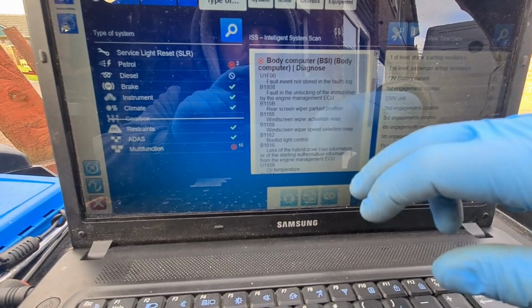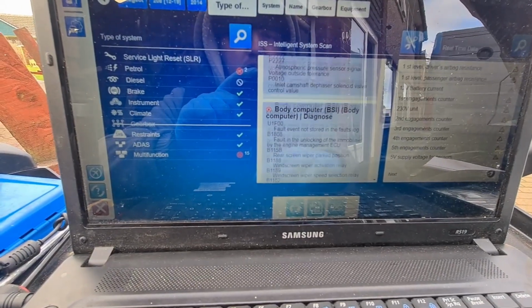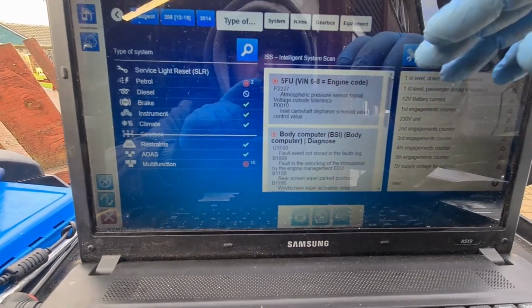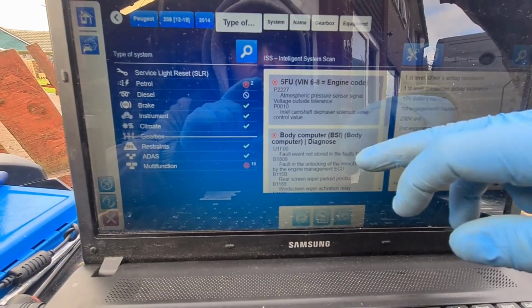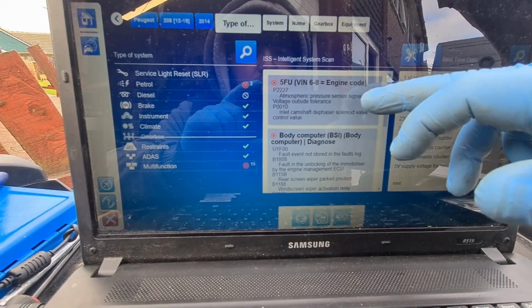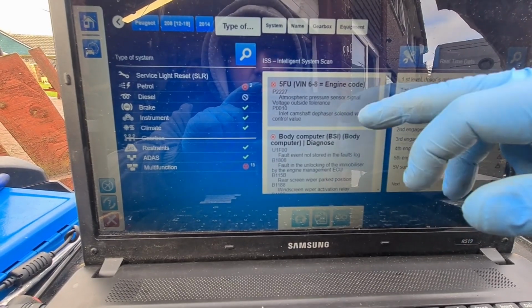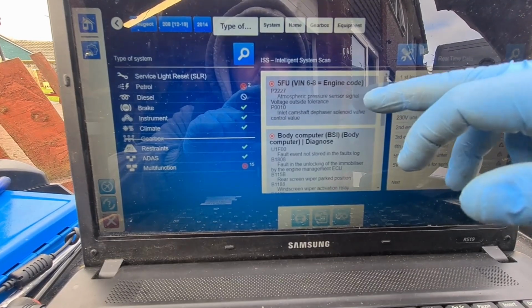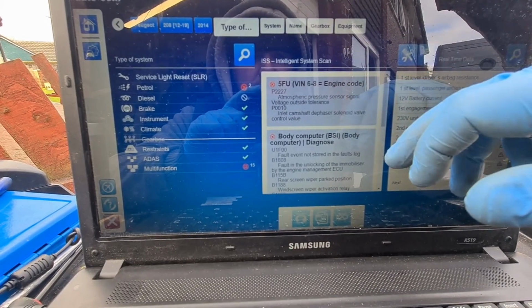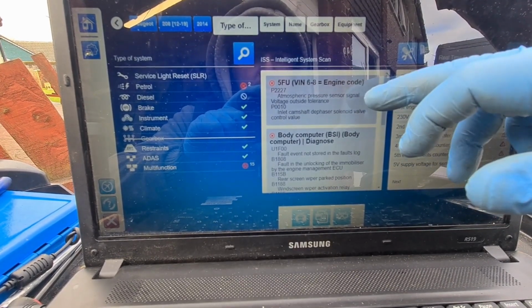Not sure about that U code there. So I'm kind of thinking it's some sort of power issue, because it's not all the same codes every time, and I don't know if the guy that owns the car is deleting the codes or not. So I'm going to look into the power on the ECU, so I'm going to test them now.